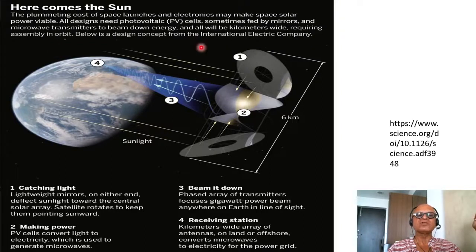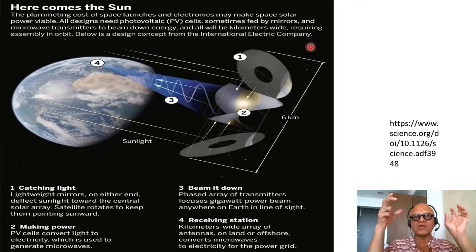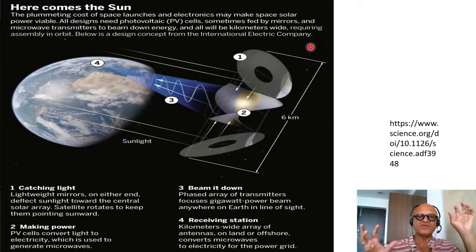Below is a design concept from the International Electric Company. So the panels have to be designed so that they're always pointing at the sun, or they have mirrors which can take the sunlight and point it onto the solar panel. And of course those mirrors can be used for concentrating solar power as well.